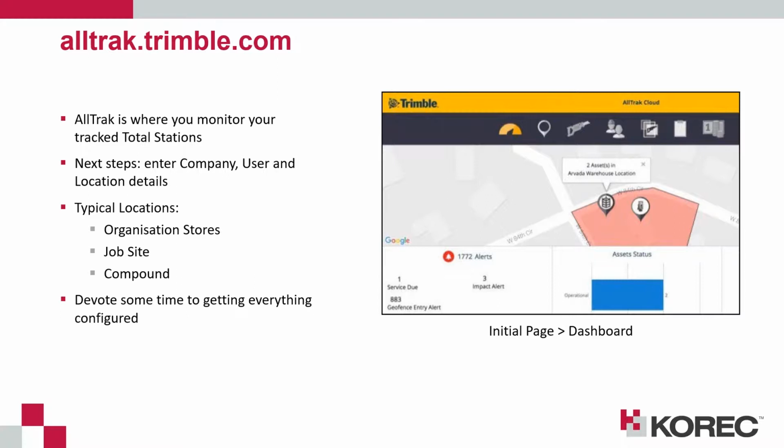When you're new to the system, there are three things that you need to set up. Firstly, you'd want to go in and set up information about your own company or organisation, some user details, and also some location details. Locations would be typical places where instruments are going to reside, company offices, stores, but could also be job sites or site compounds where equipment might regularly be located.